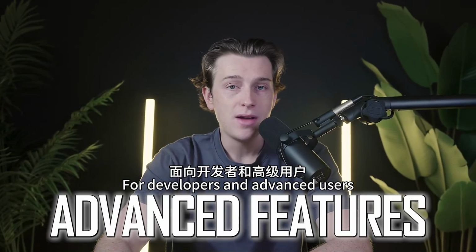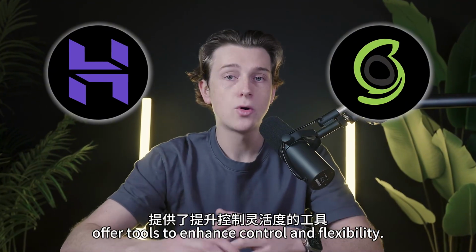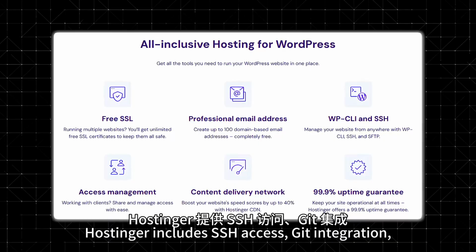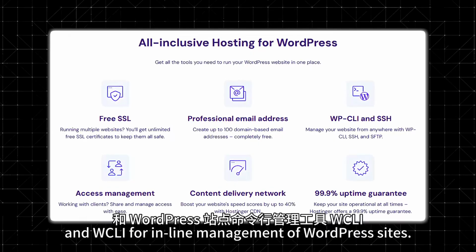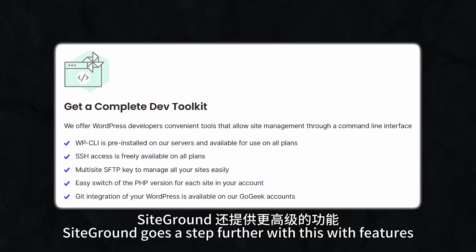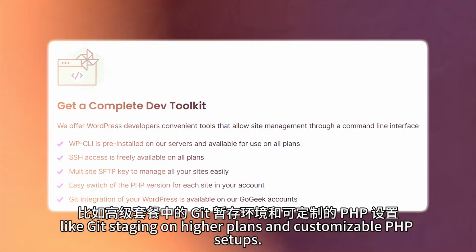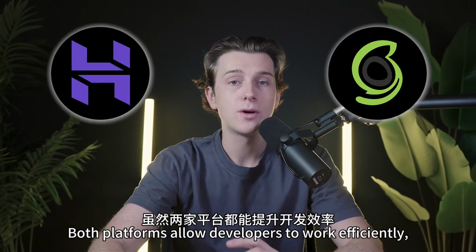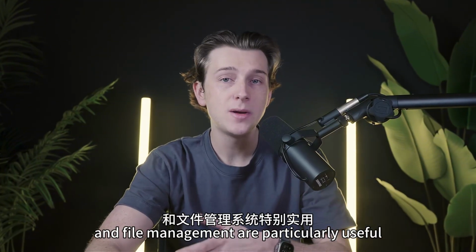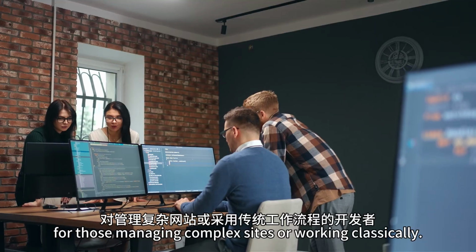For developers and advanced users, both Hostinger and SiteGround offer tools to enhance control and flexibility. Hostinger includes SSH access, Git integration, and WP-CLI for command line management of WordPress sites. SiteGround goes a step further with this, with features like Git staging on higher plans and customizable PHP setups. Both platforms allow developers to work efficiently, but SiteGround's additional tools like advanced staging and file management are particularly useful for those managing complex sites or working collaboratively.